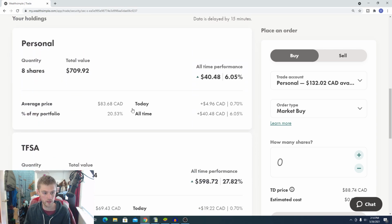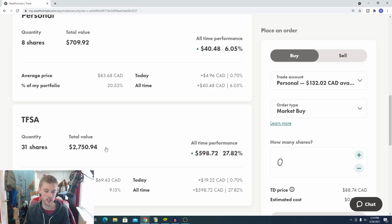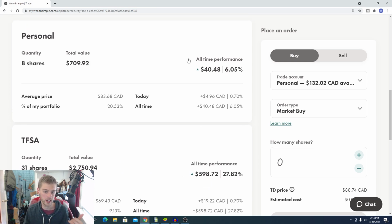And inside both of our accounts, we have 31 shares inside of our TFSA. It is up 28%, which is $600. And even inside our personal account, which we've only had for 2 months, it's up 6%. So we've already gotten some of the benefits of that growth. So this is a stock I'm always going to be buying as time goes on.